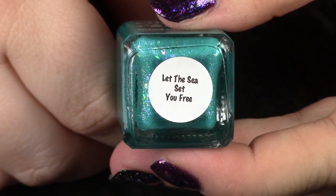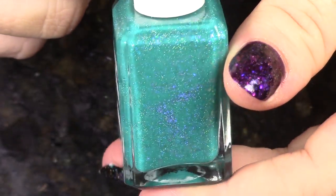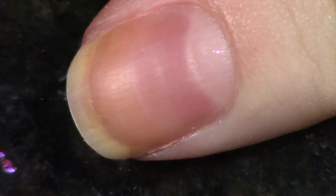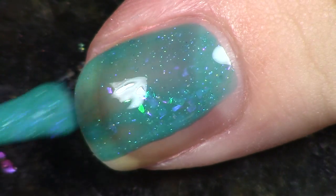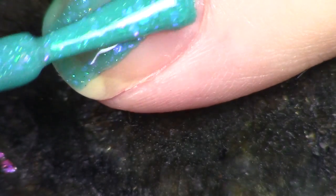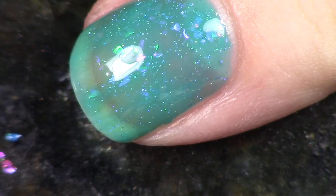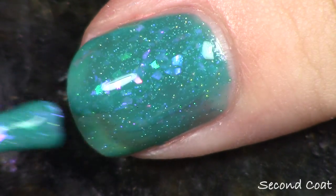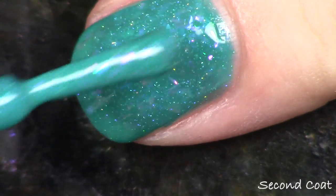The next polish in the collection is this teal one that I was referencing, and it's called Let the Sea Set You Free. And this one is described as a teal crelly with pink to purple to green iridescent flakies and fine hollow micro glitter. So pretty, you guys. It's similar to the last one we looked at, but it's definitely different. It has totally different flakies in there, and you can see a lot of purple bouncing off against this teal base.